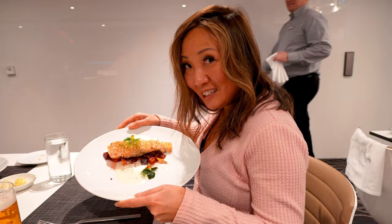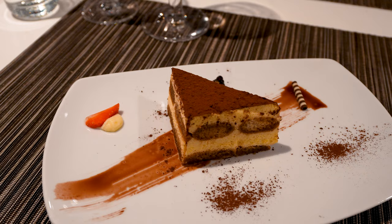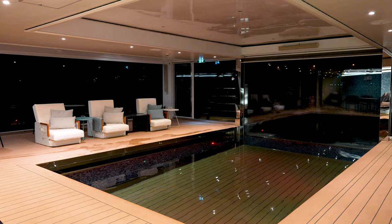Salmon. That's falling. So what's beautiful here is that they will always try their best to accommodate you. And I ordered my chicken with rice. I wish the rice is not in the menu. Isn't that magic?